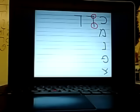It begins with a right angle on the left, and then it sweeps back up in a curve to the left. Let me do that again for you. A right angle with a curve back to the top.